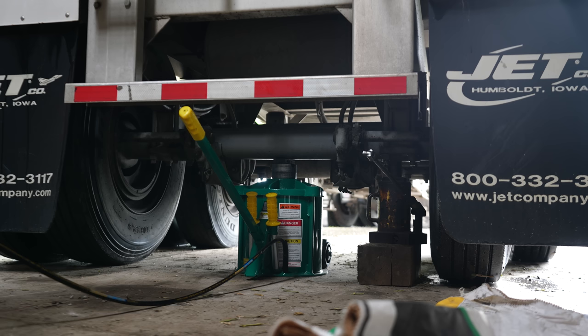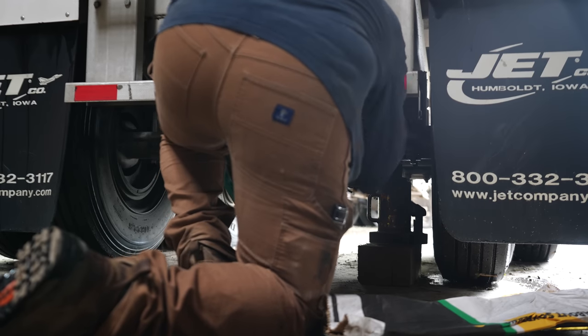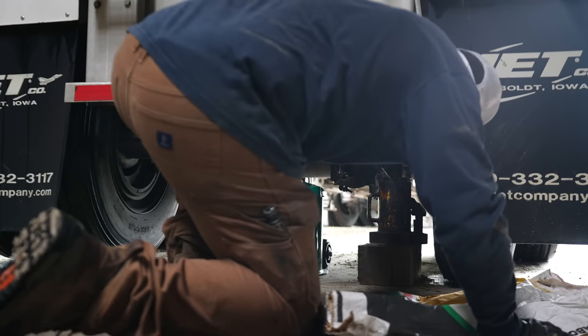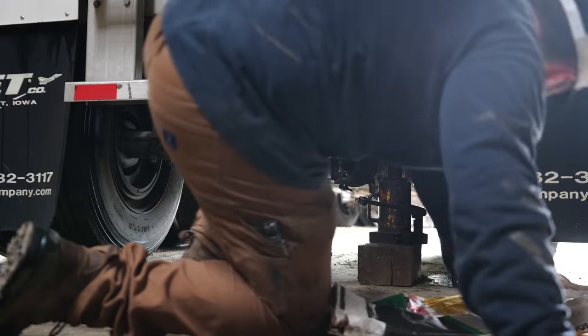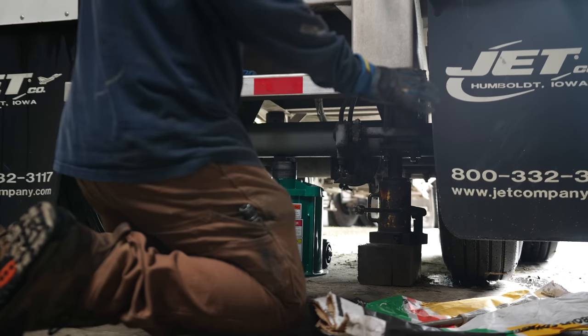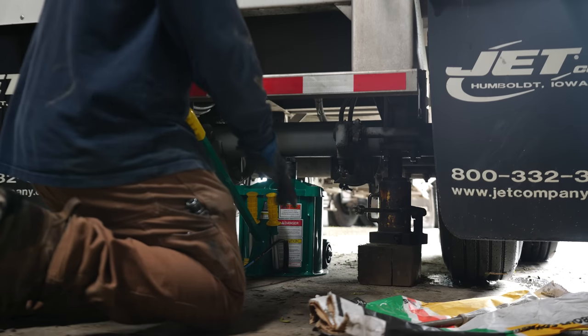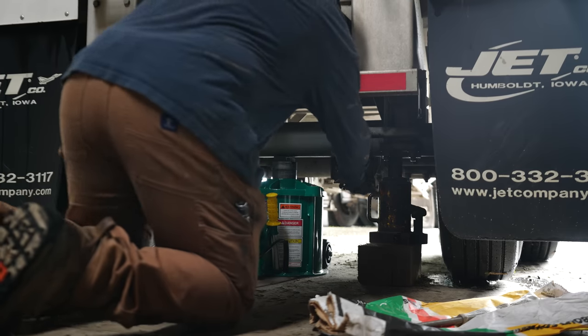Looks to me like she's too heavy. Not going up any more than that. That did make this a little easier, so it didn't really raise the tire a whole lot. It did allow me to lift this bottle jack up a little easier, so that is a victory, I'd say.